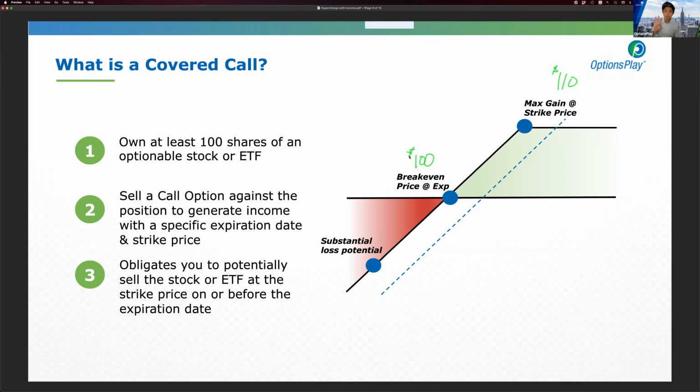Does that make sense, everyone? Please type 4 into the chat window if that makes sense to you. Perfect. And if you feel that you're still not quite getting it, we'll go through some real examples, and hopefully that will help you better understand these strategies.